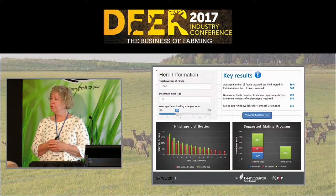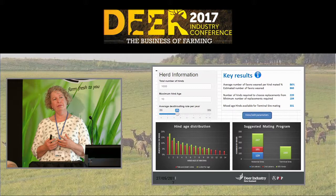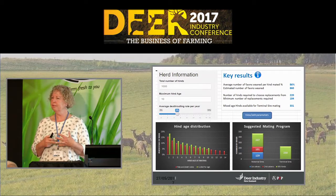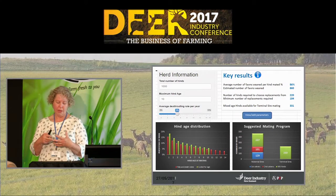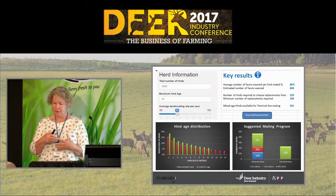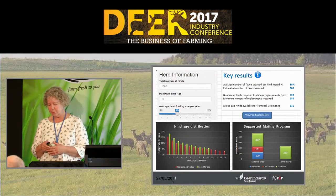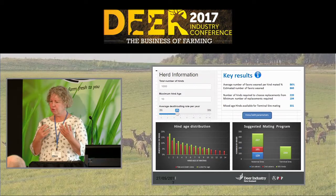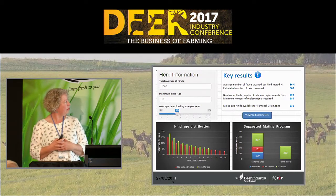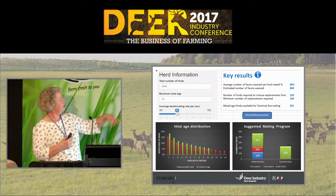So this is a wee tool where you can put in your hind numbers. You've got various adjustments that you can make: do you keep first calver fawns, yes, no? Do you keep your dry first calvers, second calvers? What's your fawning percentages, weaning percentages? And it works out from that what you can do with your animals in terms of how you can mate them to the appropriate size. So it also gives you a wee age distribution.